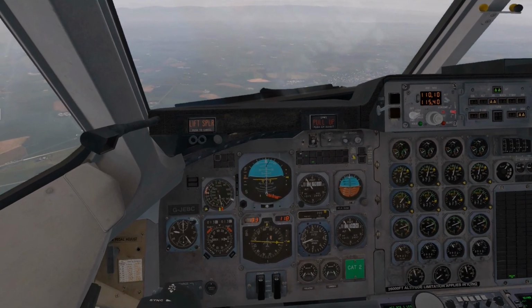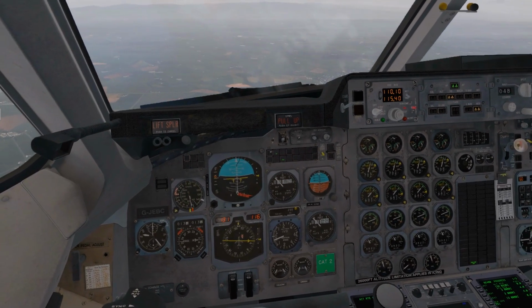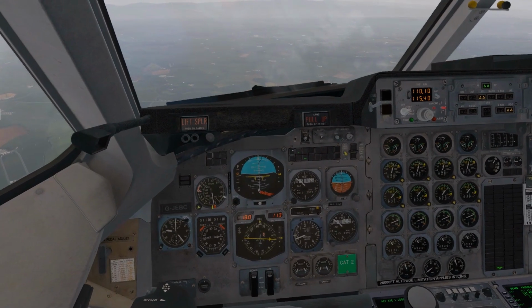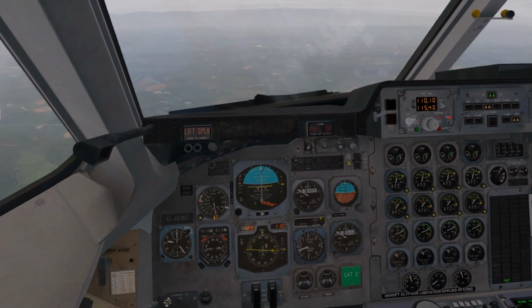Anyway, as soon as we pick up that localizer, we'll turn slightly inbound towards the field. We're not going to go for the full intercept straight away. We're going to be arriving pretty much on height for the glide slope at our present distance, so we don't really want to be turning inbound early.